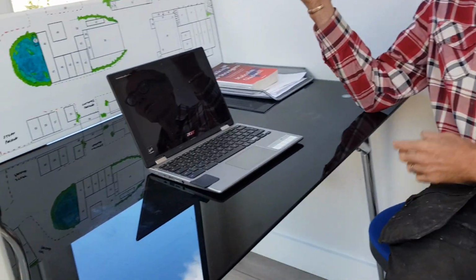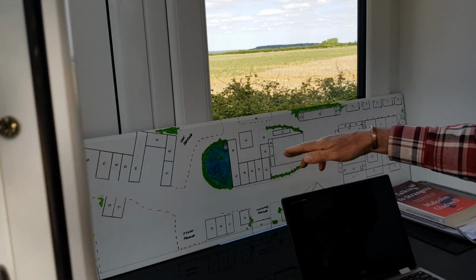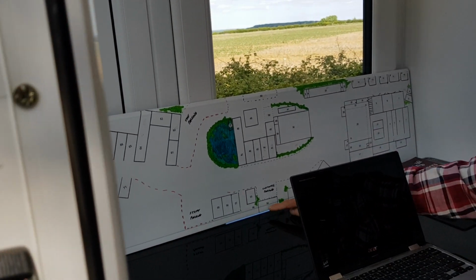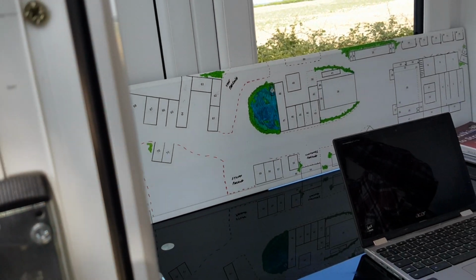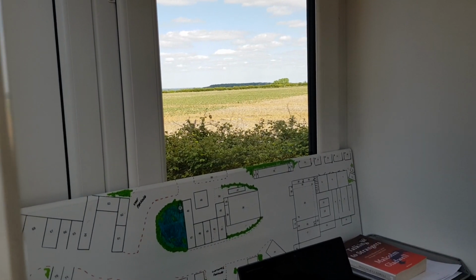So I've got my desk, so I can sit here at my desk. And the beauty of it is, this is the workshop, this place here. So I'm in building number 56. So that's all the workshops. And the fact that it's got glass means that you don't feel tiny, caged in. So you can see my view. It's not the worst view in the world, is it? Looking out over rambling fields, and of course then I can look over at the workshop and see what everybody's doing.